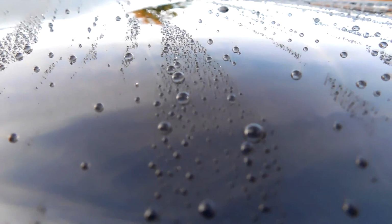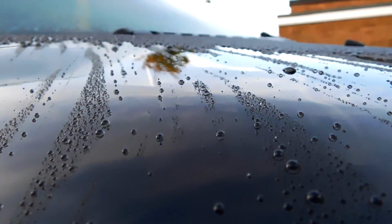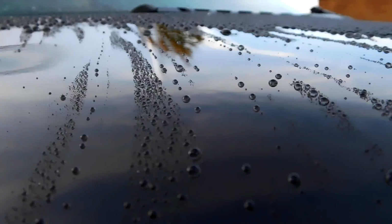But yeah, look at these for beads. The things are round, they're uniform. They were just brilliant. I thought they were fantastic. And I took some photos. I was proud of them. I put them on Instagram, put them on Facebook.